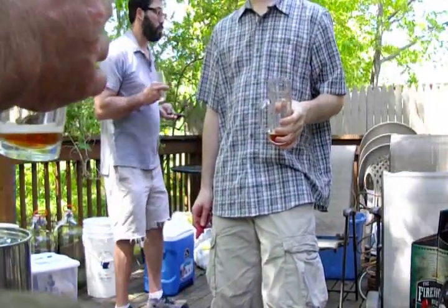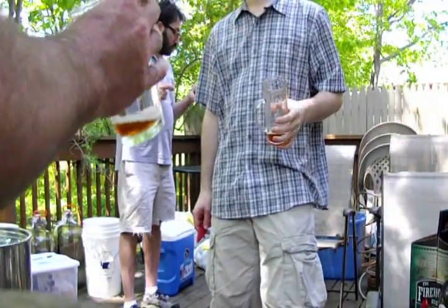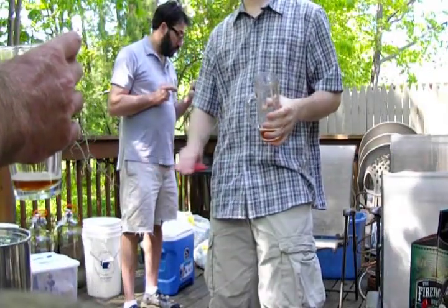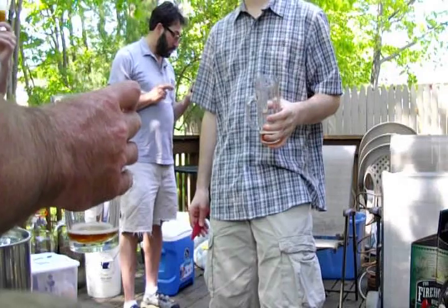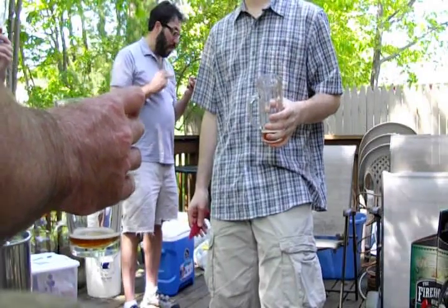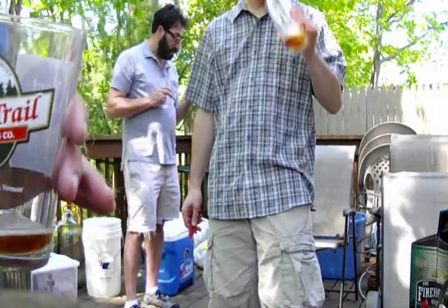This one's also fairly neutral. It's not overpowering, not in your face, like number 2 was, or sorry, number 1. What I find surprising is everybody used the same amount of hops. Yeast will affect bitterness. Yeah, I know it will, but there's a dramatic difference between the hoppiness of the beers. Water will too, though. This is not very bitter at all. It's nice and clean, but also fairly neutral.